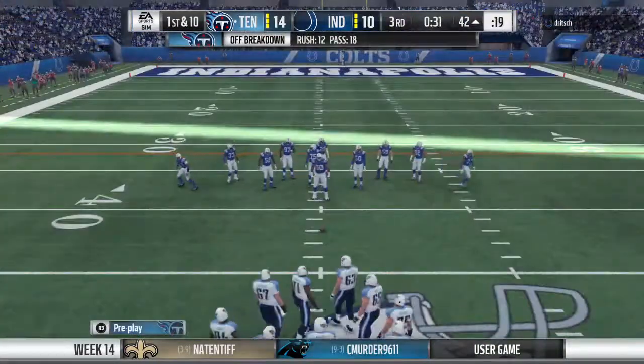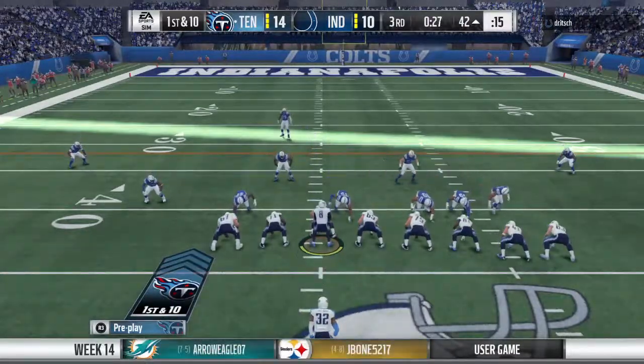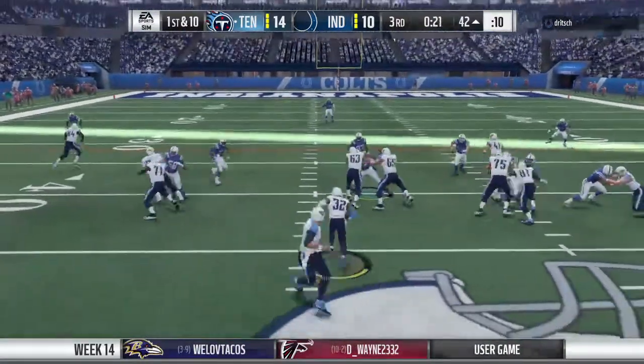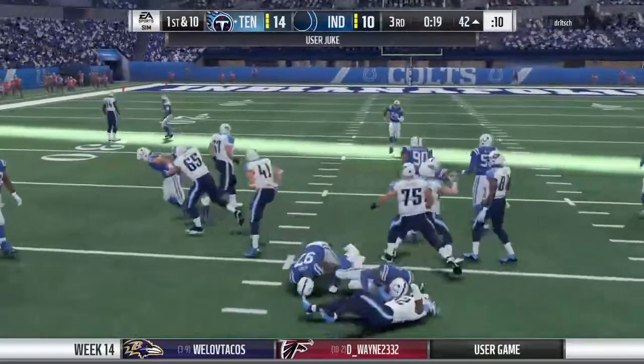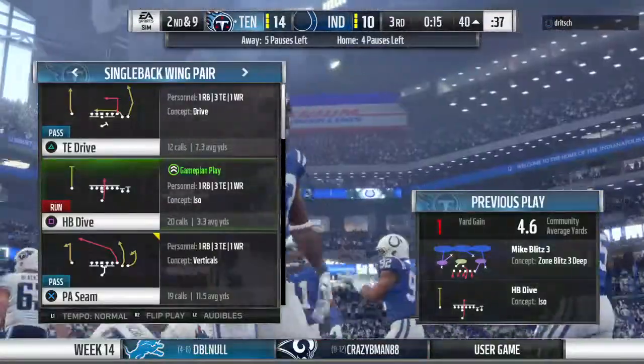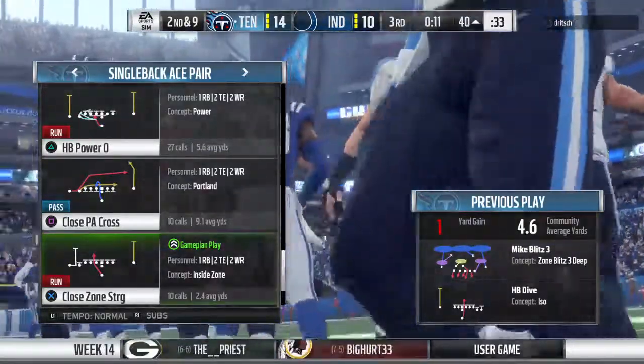So it'll be first down here after the run. Smallwood. He'll get it to the 40. Sweet little move in there, but couldn't get much yardage out of it. Credit him with a 1-yard gain there to make it 2nd and 9.